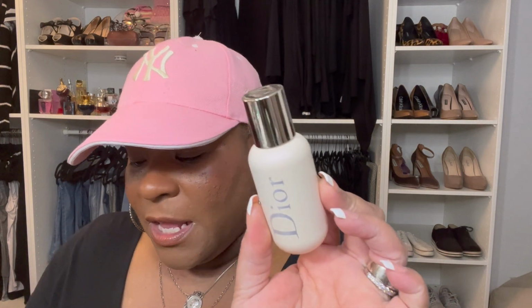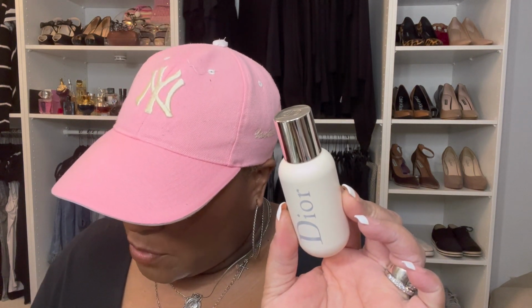So the next thing I got, of course, I wanted to try. I've been wanting to try this for a long time, so I decided to get it while I could get it with a little bit off. And this is the Dior Backstage Face and Body Primer. Now, it's just a regular primer.